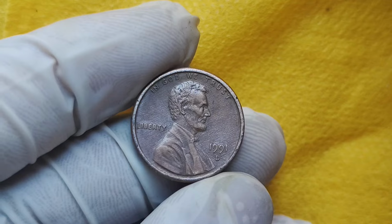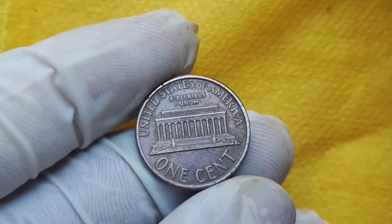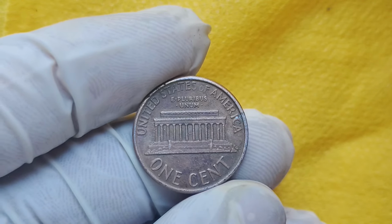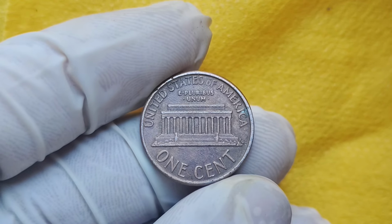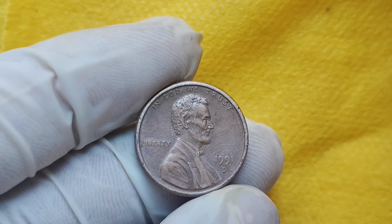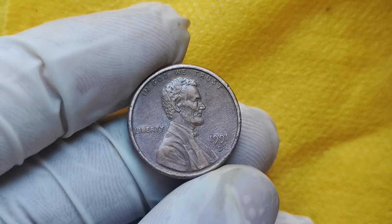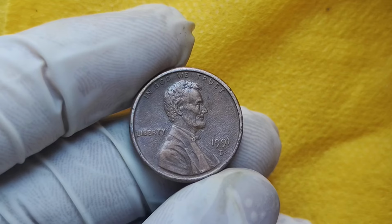Now, I know what you're thinking. Okay, how do I know if I have one of these? Well, lucky for you, I've got a checklist. Check the weight. Regular 1991 D pennies weigh about 2.5 grams, but this special error penny weighs 3.1 grams because it's solid copper. Get yourself a small digital scale and start weighing your pennies like a mad scientist. Look at the color. A copper penny should have a more reddish-brown hue compared to the standard zinc version, which tends to be shinier and more orange.